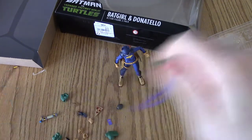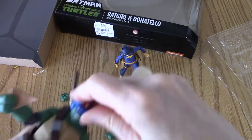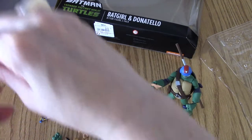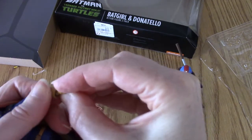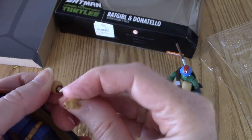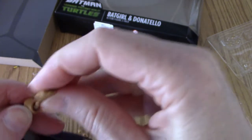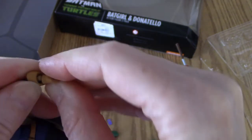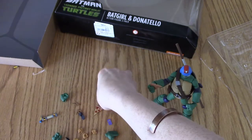I always feel like I'm going to be breaking this stuff, even though I know it's meant to be done. There, got a snap there. Okay, great. And Babsy, let's put on an extra hand for you. How about this one? That will hold something. Again, you have the swivel of the post with the ball on the end, and it's really hard to get it to stay where it is to be able to snap on the hand. Ugh. Just one observation. There we go. Hey, that snapped. Okay, that worked better than Donatello's hand.